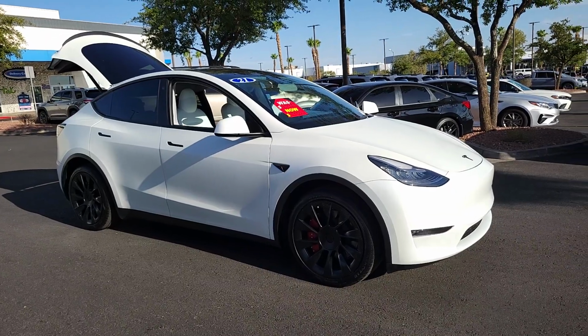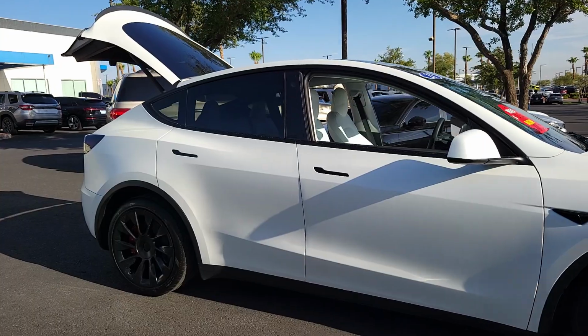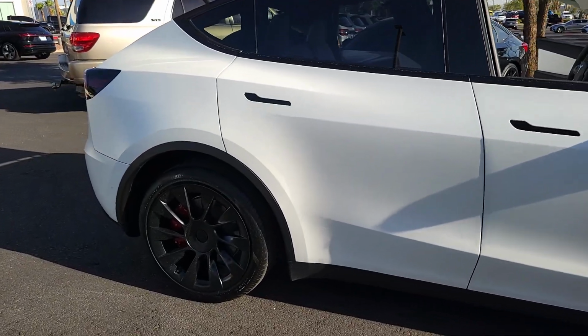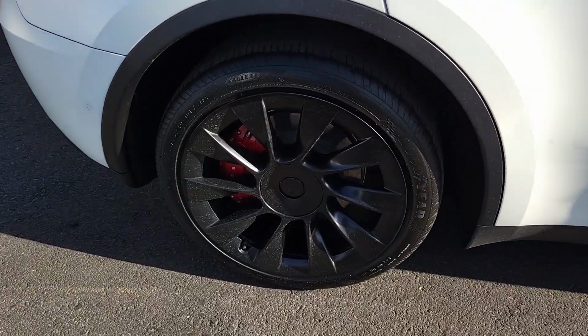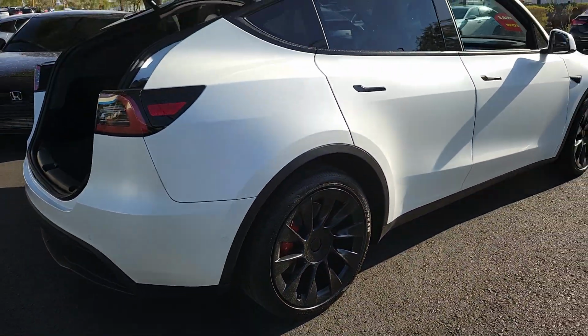Go home happy with the 2021 Tesla Model Y. This vehicle is an outstanding buy with fewer than 20,000 miles on the odometer. Enter a bright new world in this stunningly high-tech Model Y.